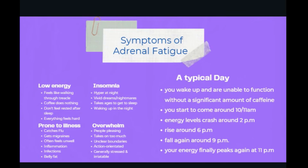And then you start to feel better, then you get a second wind and you end up not going to sleep until late because you finally feel good. But then that impacts your insomnia and your lack of sleep and how you feel the next day. So these are some symptoms of adrenal fatigue. And as I said, there's different levels.